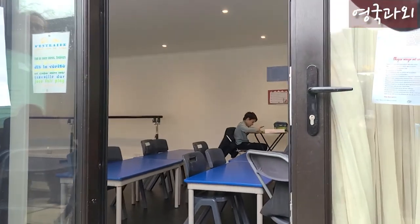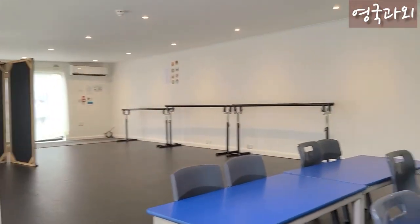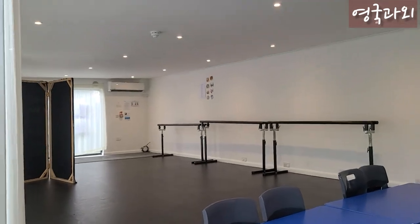Well, I don't want to disturb it too much, but they do ballet inside here as well. Ballet is compulsory for boys and girls in the lower years to year 4.